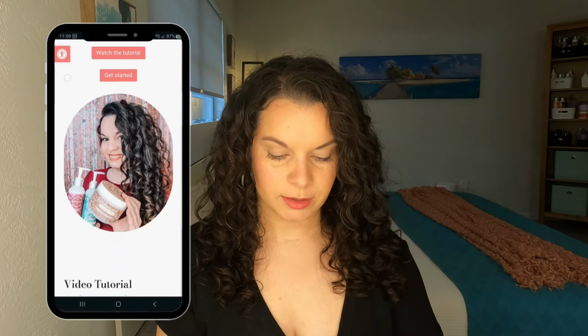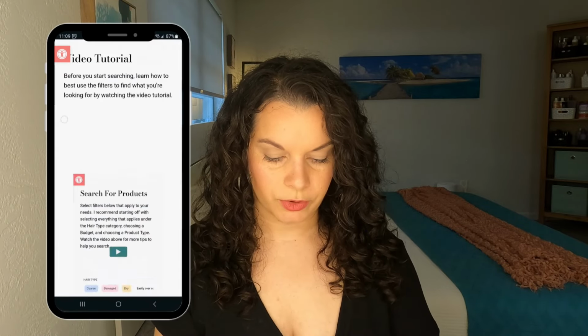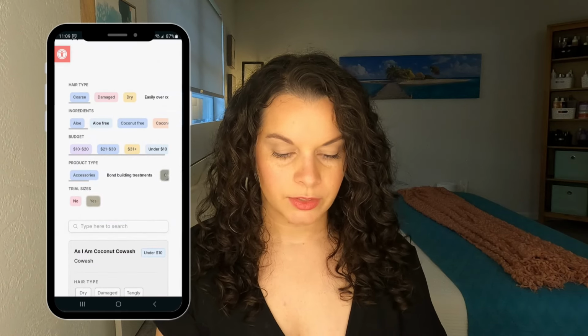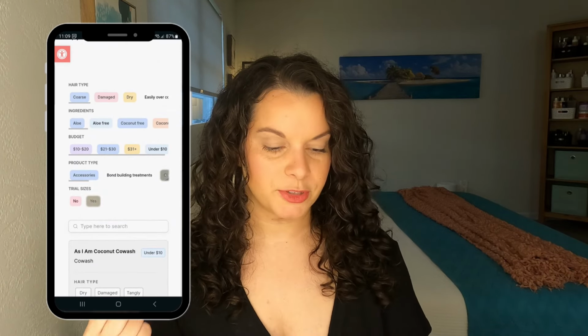So let me show you how I would search for a product. If I'm looking for a styling product for my hair, this is how I would search for it. So here is the login page, and I'm going to scroll down. There's a little tutorial here, but I'm going to scroll down to the search area, and I'm going to put in the different things that I am searching for.